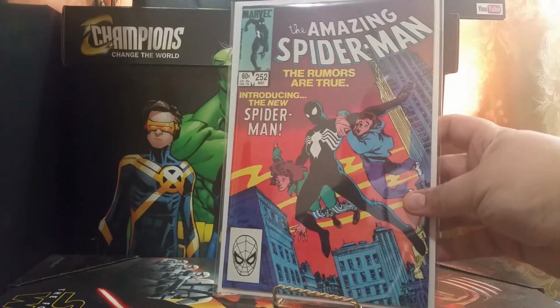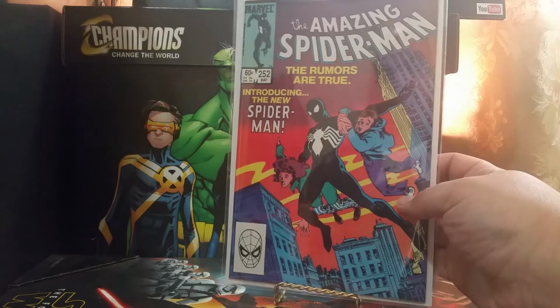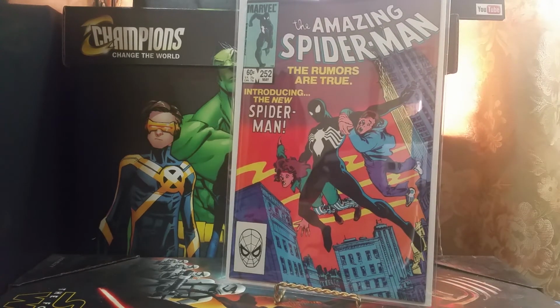This is Amazing Spider-Man 252, and I had bought this book about a year ago from my boy Mike Seif. The reason I'm submitting it is that it's a cool book, everyone knows what this book is, but it's such a high grade. I really, really strongly believe that this is a 9.8. So we'll see if it comes back a 9.8. That's the only reason I'm submitting it, because if it was anything less, I probably wouldn't have submitted it. But I really think this is a 9.8. I can't find any flaw in it. It's a perfect condition book, just a beautiful book. So hopefully it comes back a 9.8.